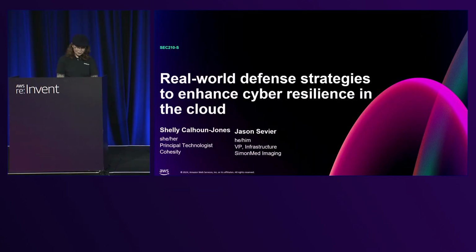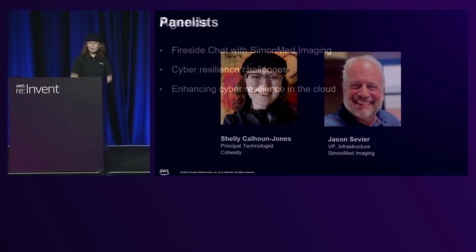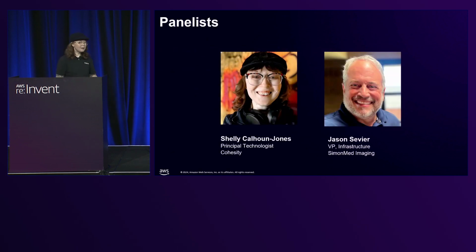Before we get started, I want to do one more poll here. How many folks here in the room work in the security space? Go ahead and raise your hand. Brilliant. And how many of us here are more on the developer side? Okay, brilliant. So we've got a pretty good mix here. In this session, we're going to do a fireside chat with SimonMed Imaging. Towards the end of the session, we'll talk a little more about some of the challenges organizations are running into on the threat landscape with maintaining their cyber resilience, and also some different ways you can enhance your cyber resilience within the cloud. I'm going to be your moderator, Shelley, and SimonMed Imaging is going to tell us how they enhance their cyber resilience. So I'm going to cruise over to the chair here because I've been doing a lot of walking this week, and we're going to jump in.